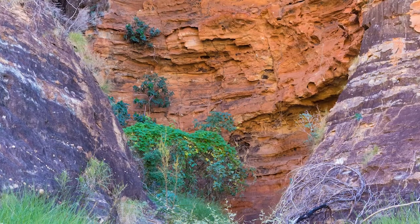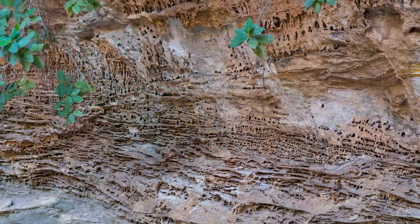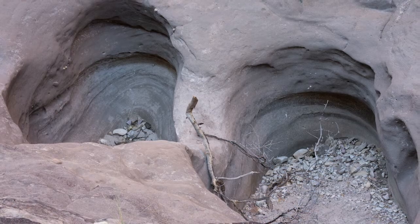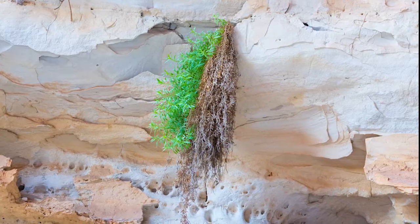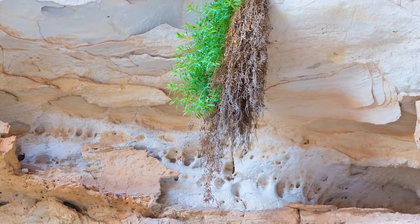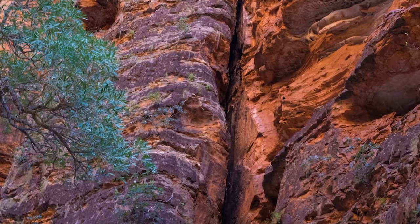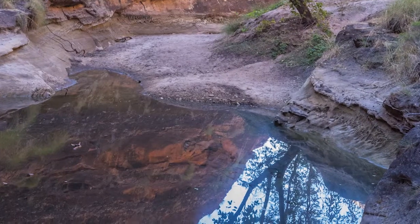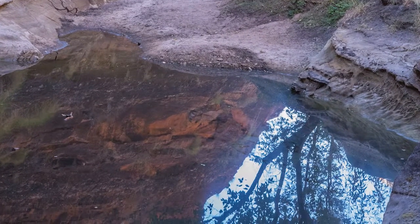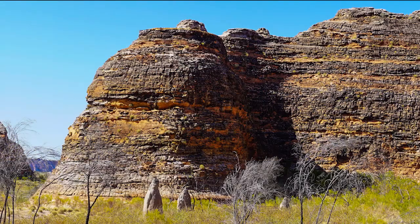Well, the story of the Bungle Bungles starts about 350 million years ago. Back then, the area where the Bungle Bungles now stand, there was an ancient riverbed. The flowing river deposited sand into the area, and over time, as more and more sand accumulated, it consolidated to form sandstone. The sandstone layers were then compressed and then lifted to form a mountain range. Over hundreds of millions of years, the water and the wind eroded the sandstone to produce the beehive-shaped towers we see today.